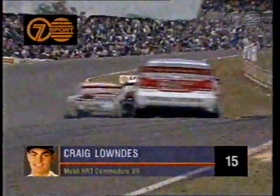Peter Brock comes up behind the NZ Commodore. Gives them racing room as they sneak through on the outside over the dog leg. Bad ball for Lowndes. Lowndes got a little bit held up. Blue flags waving there. Warn that cars are trying to overtake. Seaton goes around the outside of the NZ car as they come onto the straight once again.